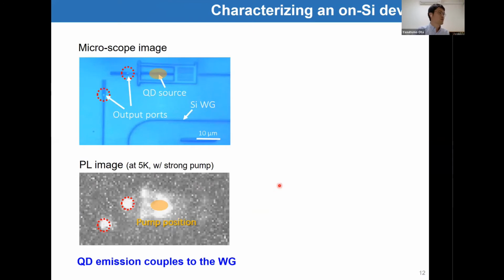This is a sample we optically characterized at low temperatures. When pumping the cavity here and imaging the sample, we see that the light exits from the output port as in this image. This suggests that there is good optical coupling between the cavity and the waveguide, even when simply printing the cavity on the chip.